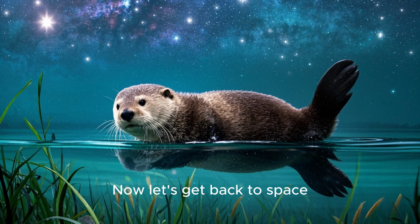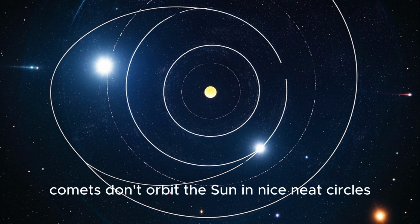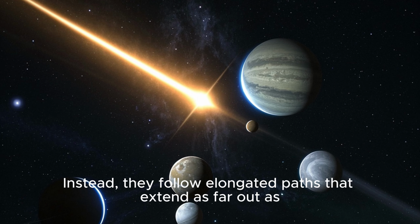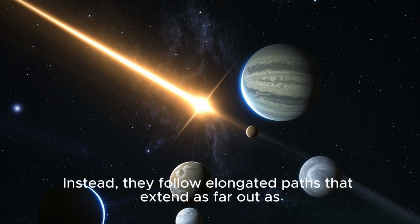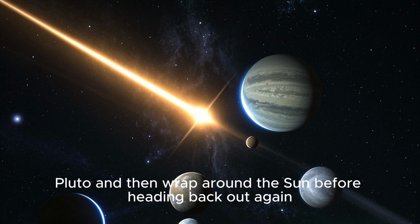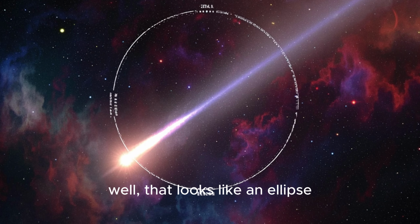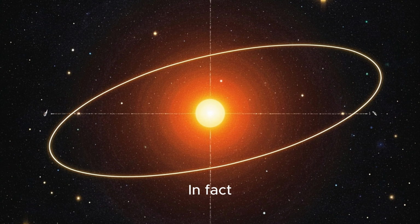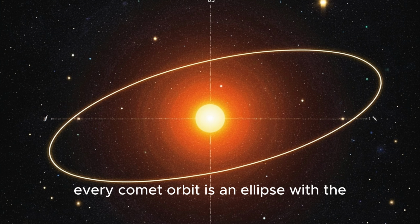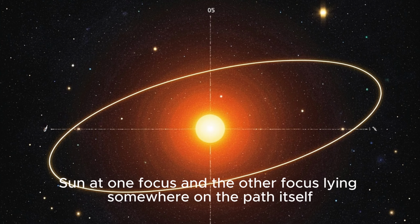Now let's get back to space. Unlike most objects in our solar system, comets don't orbit the sun in nice, neat circles. Instead, they follow elongated paths that extend as far out as Pluto and then wrap around the sun before heading back out again. If you've ever seen one of these paths and thought, well, that looks like an ellipse, you'd be correct. In fact, every comet orbit is an ellipse with the sun at one focus and the other focus lying somewhere on the path itself.